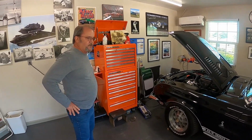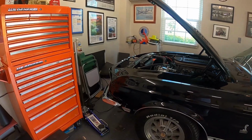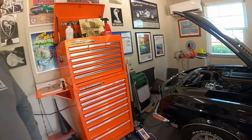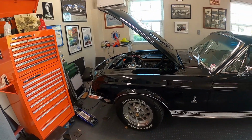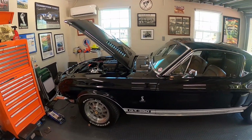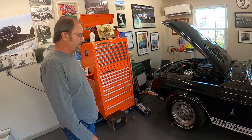I've taken some liberties with it. If you look at it closely, if you're a Shelby aficionado, you might not like it, but I don't really care. It's been lowered an inch. It's got high rate springs, front and rear. Everything has been completely and totally taken apart down to the very last. Now, did you do that?